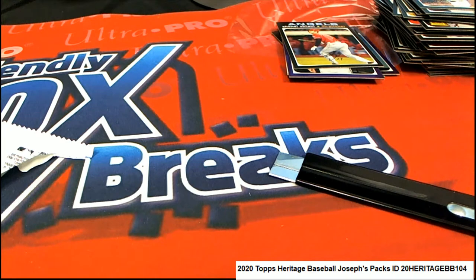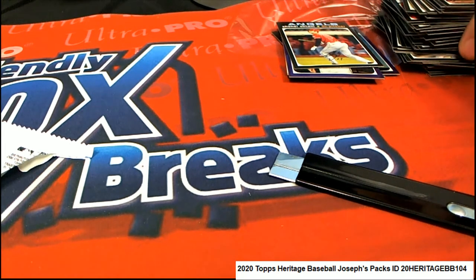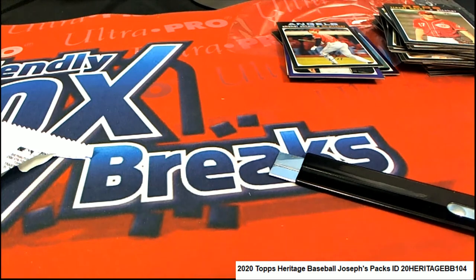Variety. So just going through the backs. We had some nice hits. Congrats on your pack ripping, Joe. Selecting those numbers and getting your packs out of here. Lots of fun stuff.